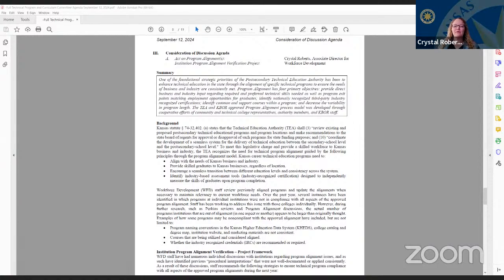Third would be an annual program realignment submission. So moving forward after this initial verification process, institutions would be required to have all program alignments for the current academic year completed in KEDS by July 1st annually. This is to be completed before the annual academic year data collection.